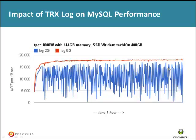On this slide, I show the difference in flushing algorithm and choosing a proper InnoDB log file size. You can see that with a smaller log file size, you have very unstable, very unpredictable performance, and increasing that to 8 gigs allows you to get a stable line.